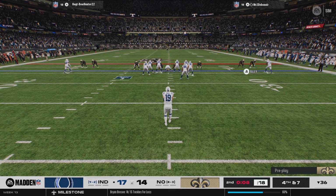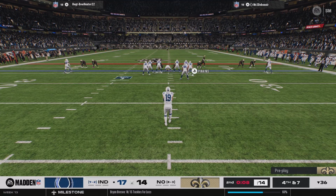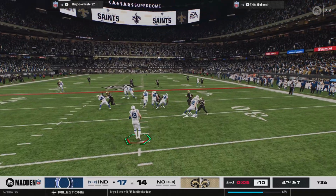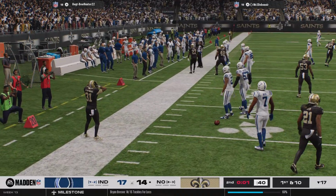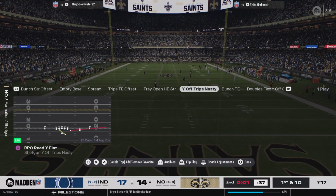The Colts are ready for the punt. Matt Ariza, the one to send it away. Only punted once in last week's loss, and he gets this one away. Begins his return at the 16. All right, they're only going to have enough time for one more snap here before we reach halftime.